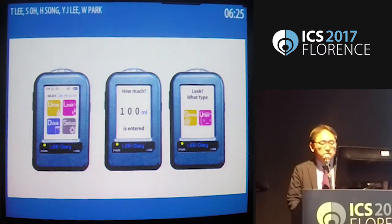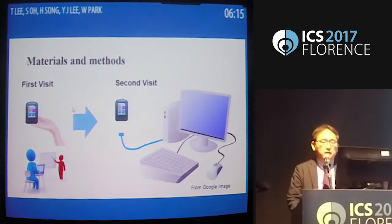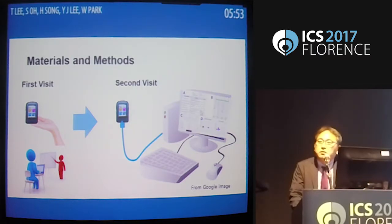This is the urine, and this is the volume, and this is the leak time. And at first visit, we give it to the patient, and then they were instructed how to put the data into the device. And the second visit, we collect back and we connect it to the computer via USB cable, and we can see the various types of interpretation results.